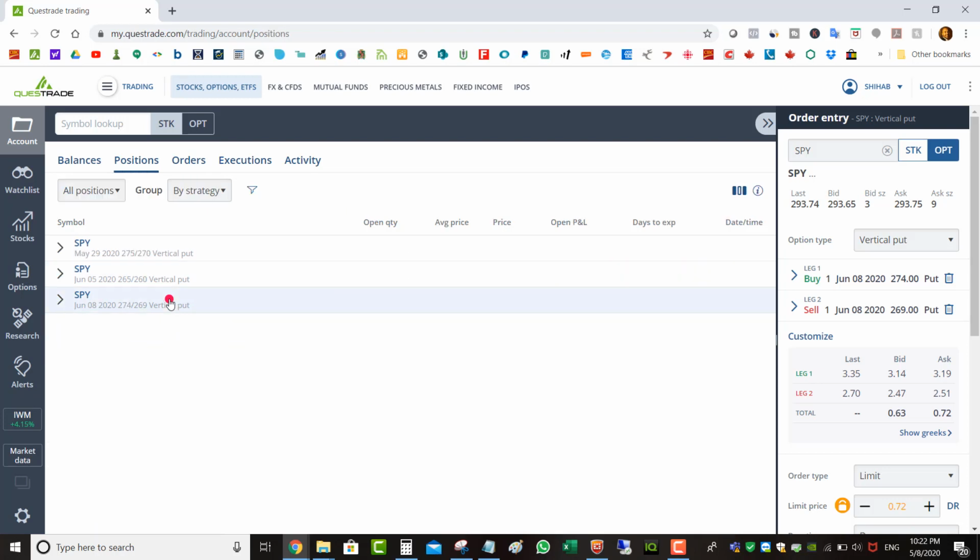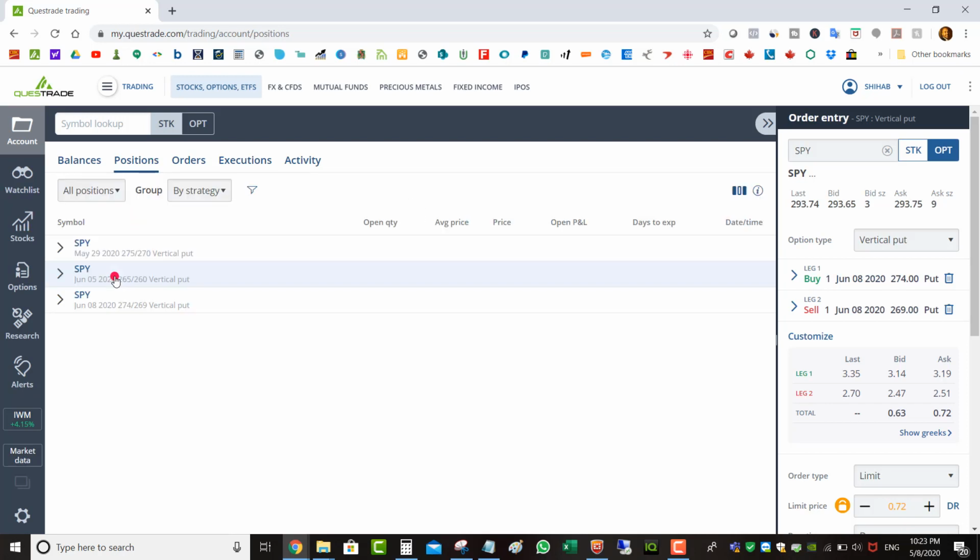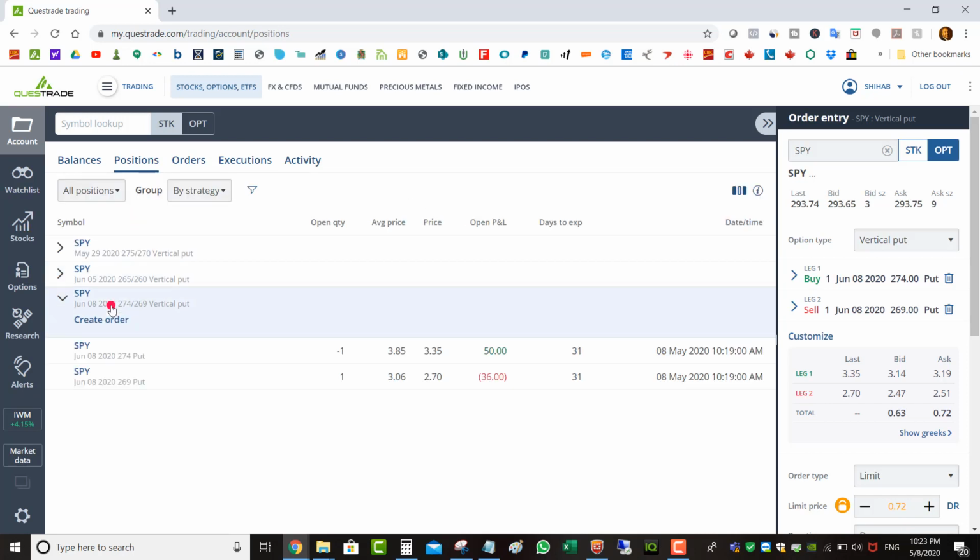So now I'm left with these 3 positions here that are actually close to being closed at 50% profit if the market continues to go up. And I already have a good till cancel limit order on 2 of them. So June 5th and May 29 already have a good till cancel limit order. So I'm just gonna do one on the June 8th, and I'll do it right now.